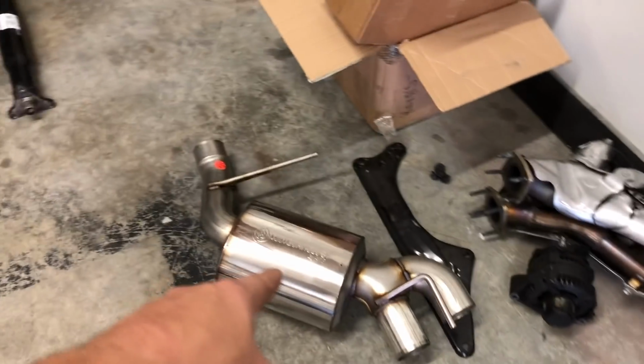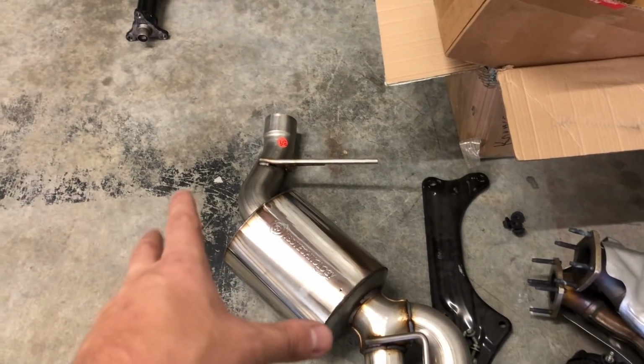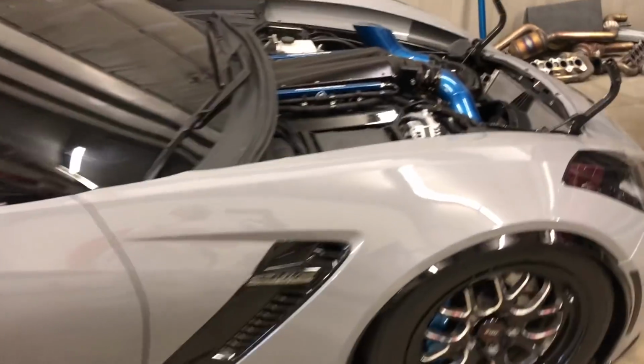I think we're going to get rid of this deal. I had this exhaust for the new 1LE. It's an AWE muffler exhaust. I think we're going to try it on the ZL1. See how it sounds. I can always get another one for the 1LE. We got the C7 just chilling over here.